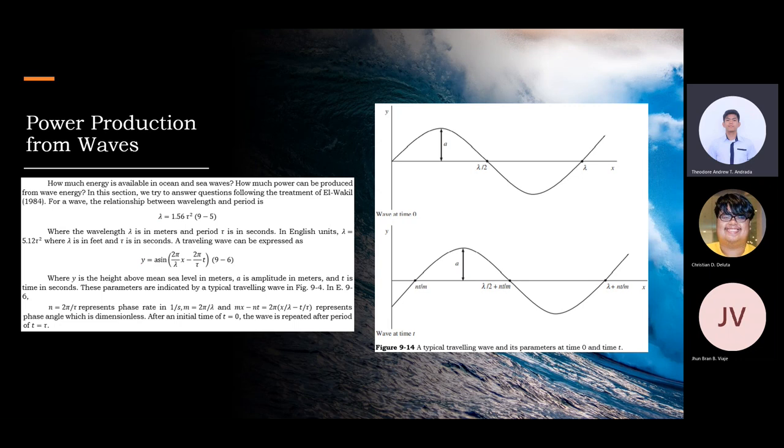So n is equal to 2 pi over tau, represents space rate in 1 per second. m is equal to 2 pi over lambda, and the equation will be changed to mx minus nt is equal to 2 pi quantity x over lambda minus t over tau, represents phase angle, which is dimensionless.